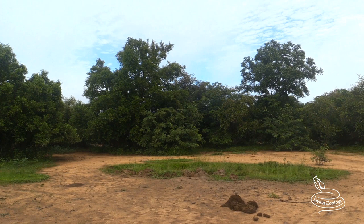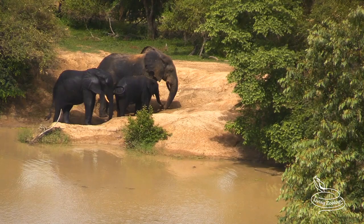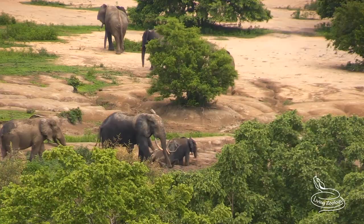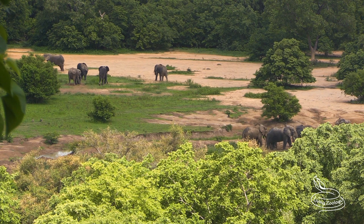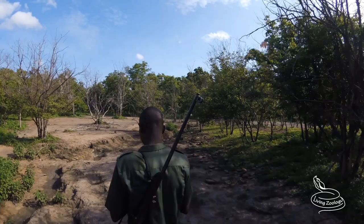But the main attraction to the park are the elephants. The estimated number of them is more than 800. Moreover, it is possible to track the elephants here, which is a unique experience. It is impossible to compare the emotions during the tracking with those during the classic safari from the car.